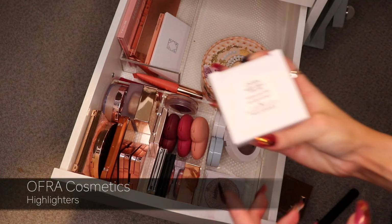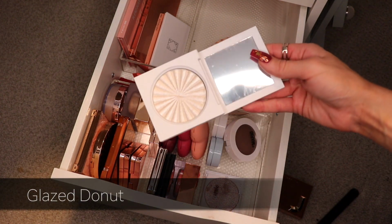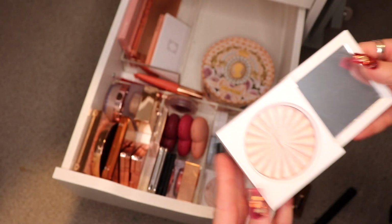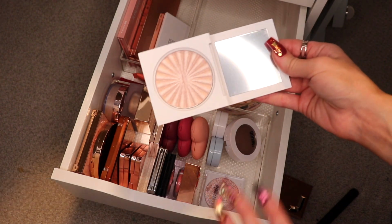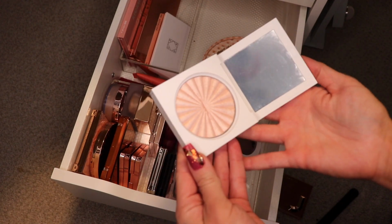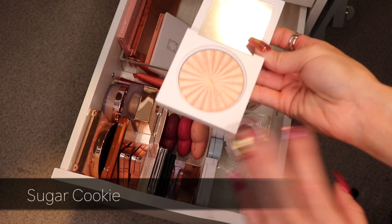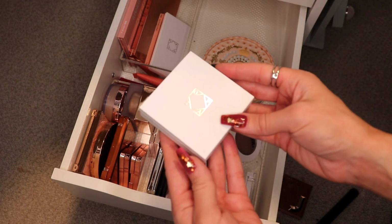I really enjoy the Ofra highlighters. The first one I have here is the shade Glazed Donut. This is a collab with Nikki Tutorials. I'm pretty sure everybody has this. I'm actually going to go ahead and put this one away. This is one that I mentioned in my recent video. This is the shade Peppermint. I love this one for a cold girl look because it has a hint of pinkiness to it. I like to keep this one in my vanity at all times, so this one's staying here. And then I have the highlighter in the shade Sugar Cookie. I love this one so much that this one's also going to be staying at my vanity.